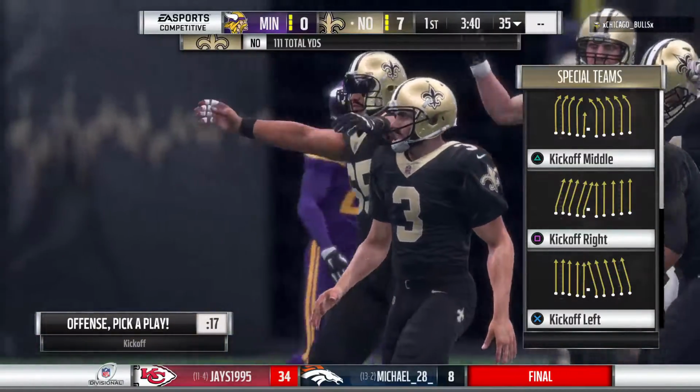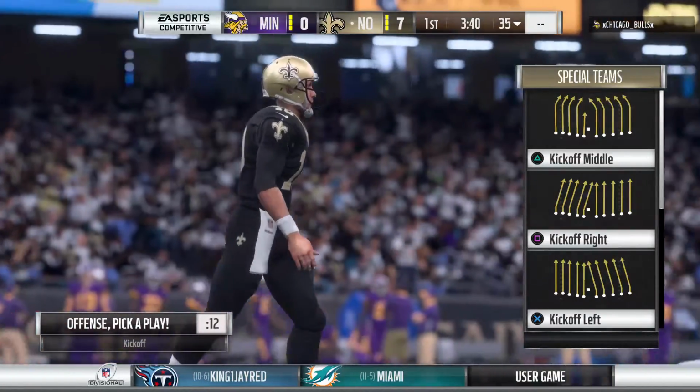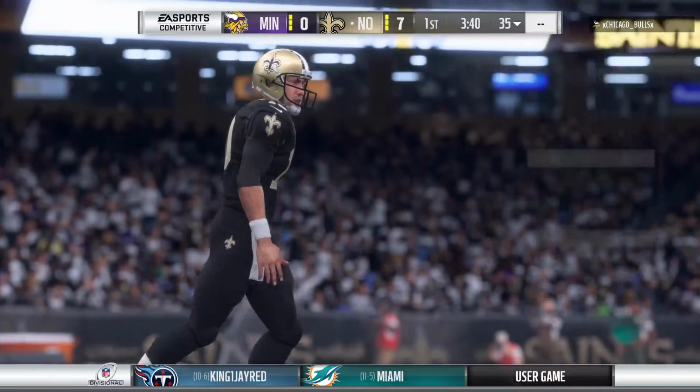Yeah, everyone wants to set the pace. You know, in a game like this, you want people chasing you. You don't want to be the team chasing them. That's exactly what they did.